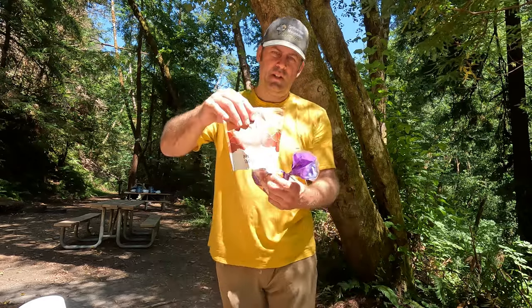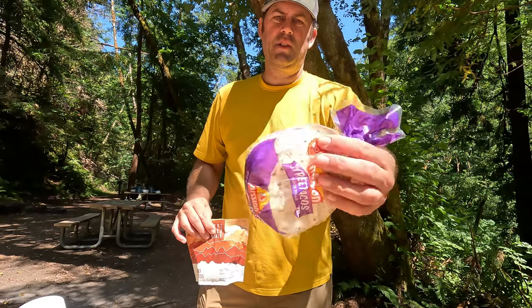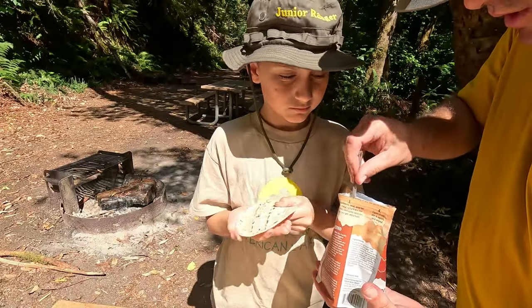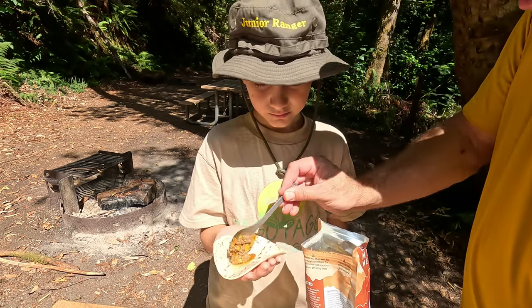So for lunch here today, before we do our tree searching, we're going to have a hot meal. So we got one of my favorites, which is the beef tacos, along with some tortillas. Okay, Stefan, let's have you try one of these tacos. Okay. Some ground beef and some peppers.